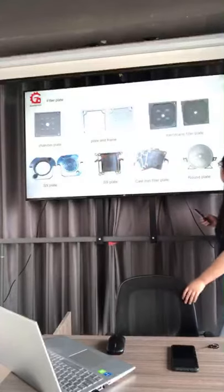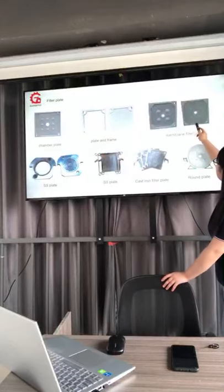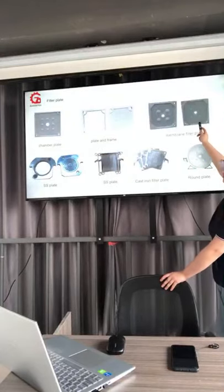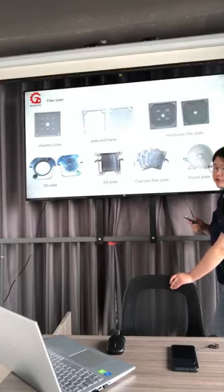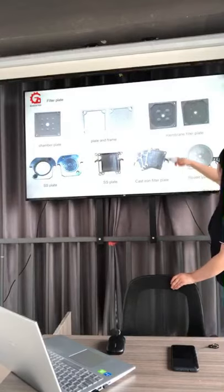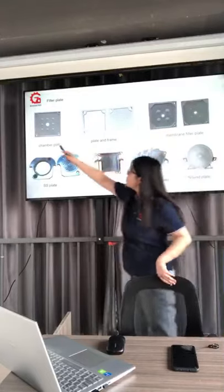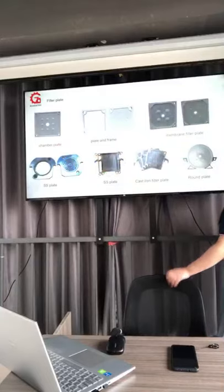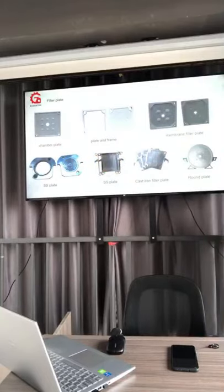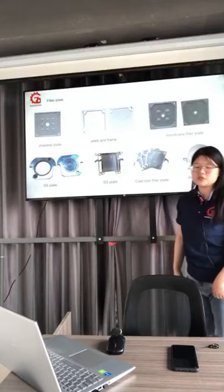Here is our membrane type filter press. This one is a membrane type filter press. This one is used to expand and to give a second squeeze to the filter cake. And this is a chamber plate of a filter press. As you can see, this plate is similar to this type. They are similar, just with a little difference. If you want more, you can send us a message.